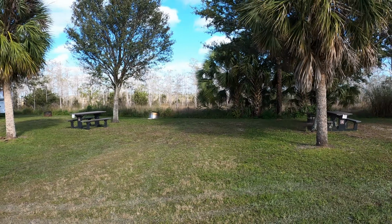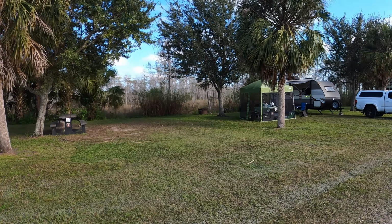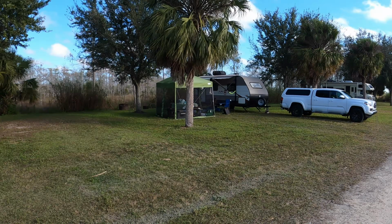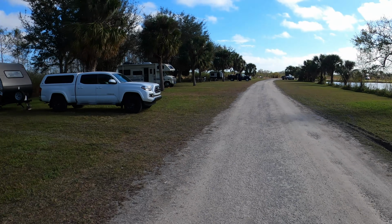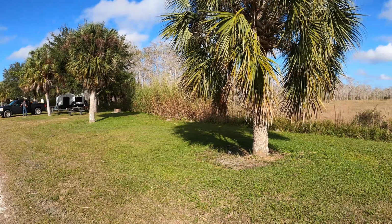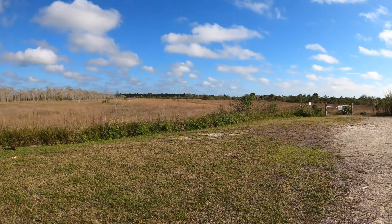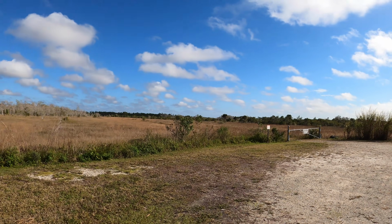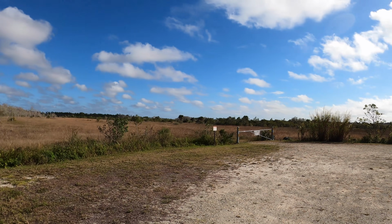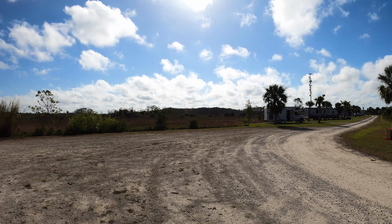So we're by campsites 18, 19, 20 here, and you can see that every site seems to be separated by a couple of trees, just to add a sense of privacy. So we're now at the northeast corner of the campground. And of course you can see all the grasslands, maybe some little hammocks in the distance before we hang a right.